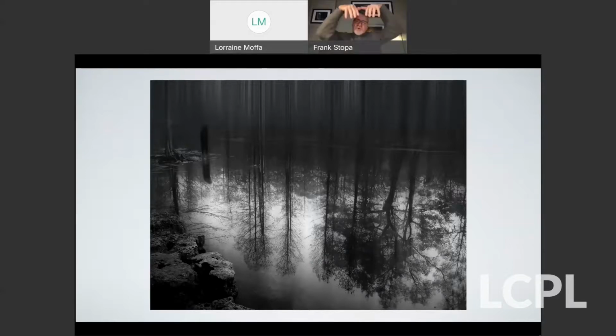So the leading lines of the trees are literally pointing you down to the water. If you look at the water, what really captivates me in this image is the reflection in the water. So those lines drive you down into the water to look at the water. And the water is nice and bright white because that's where the light is shining.